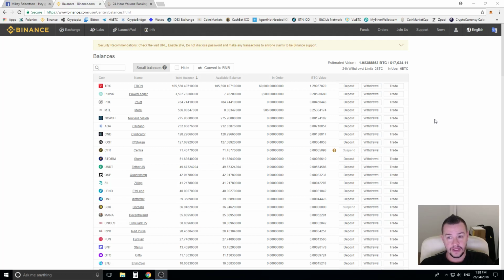One or two days ago, they've released a function in Binance to convert any coins that are worth a very small amount of money to the BNB coin, which is Binance's own coin, and you can use that coin to reduce your fees and so forth.